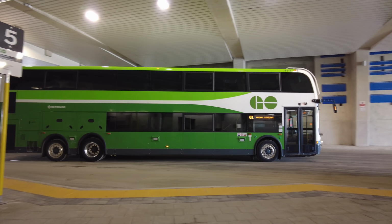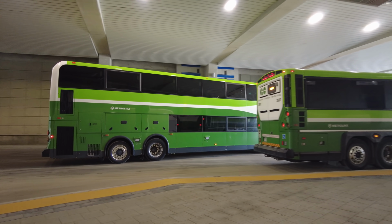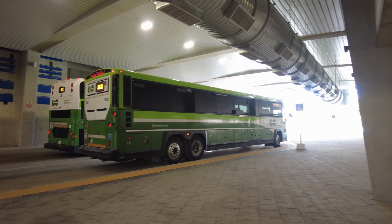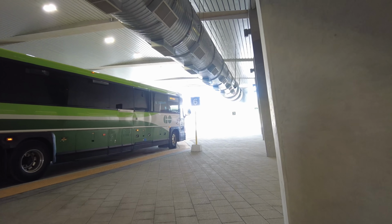Ideally in the future, bus services could be expanded on Highway 404, and perhaps intercity buses or Ontario Northlander services could meet here as well as buses from YRT. Of course, that being said, I don't think I've ever seen a YRT bus.